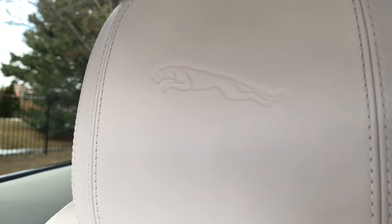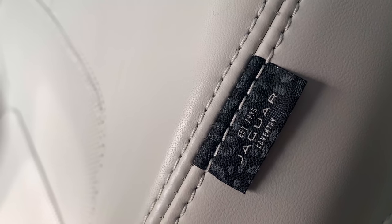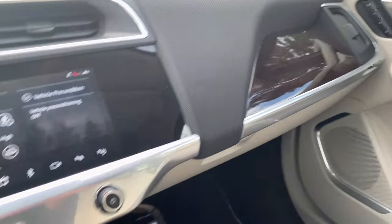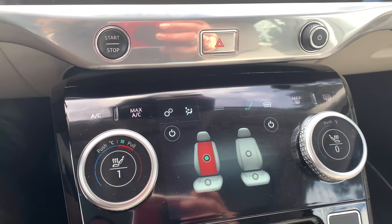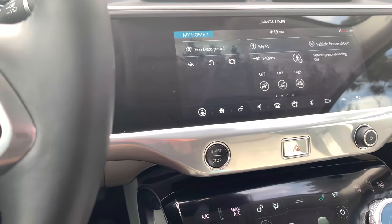Anyways, a cool quirk is a Jaguar logo is stitched into the headrest. Very, very nice. As well, there is some information here. The established 1935 Jaguar in Coventry, England. On the seats, nice wood finishes as well. Piano black gloss, touch is very, very sensitive. Just there's nothing the car can't really do as far as a luxury EV goes.